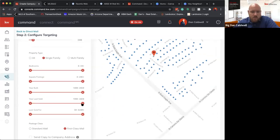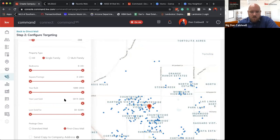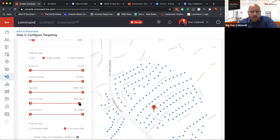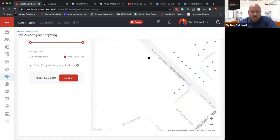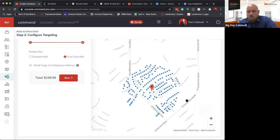Like he's showing. Year last sold, we're going to take away the last 2 years, because we don't want to pick up the houses that were sold in the last 2 years. Why don't you do it the opposite way then? Oh yeah, you're right. So this way. There we go. First class, send a copy to your address at the house, and that's who it's going to send it to. That is your geographic targeting network.